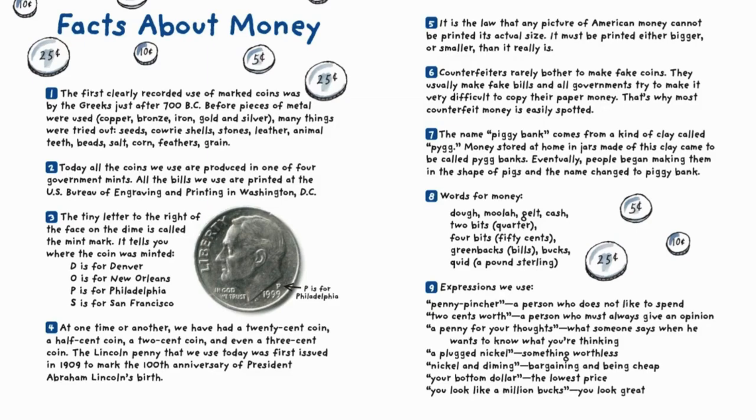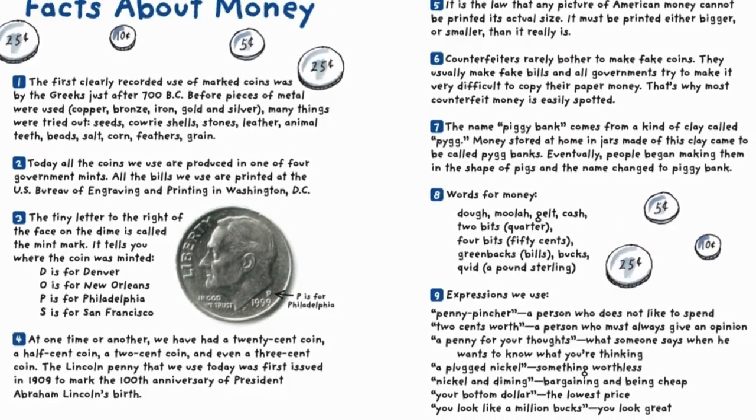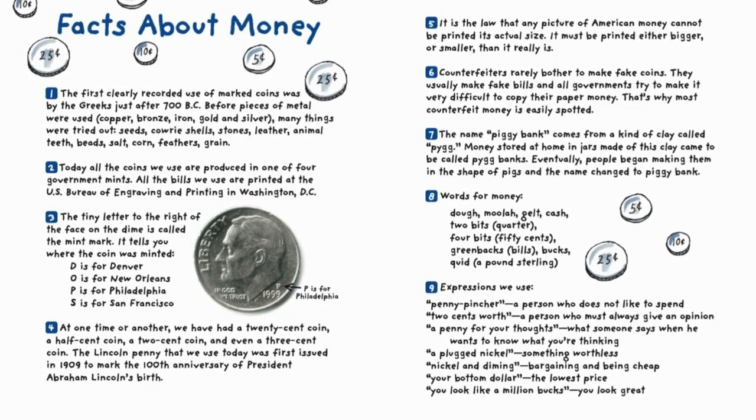Words for money: dough, moolah, geld, cash, 2 bits, quarter, 4 bits, 50 cents, greenbacks, bills, bucks, quid, a pound of sterling. Expressions we use: penny pincher, a person who does not like to spend; 2 cents worth, a person who must always give an opinion; a penny for your thoughts, what someone says when he wants to know what you're thinking; a plug nickel, something worthless; nickel and diming, bargaining and being cheap; your bottom dollar, the lowest price.